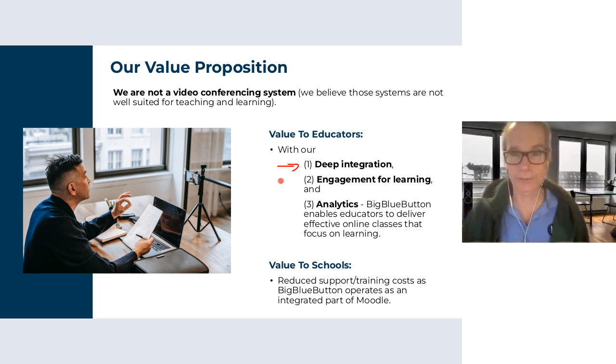You need to have features that are focused on engagement for teaching and learning. And you need to provide the teacher with all the assistance in terms of analytics, what's going on in the class, and we can provide that as well. And I have examples we'll show.